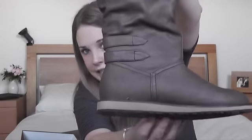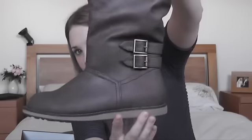So you've got the buckle detailing on the back of the ankle, and actually I have to say, looking at the bottom of these, if you can see the bottom, for the last couple of years we've had some pretty bad snow in the UK, and we're not equipped for snow in this country. We're not used to it. So I think these boots will be perfect. If we get it again this year, I think these will be brilliant for walking around in snow.